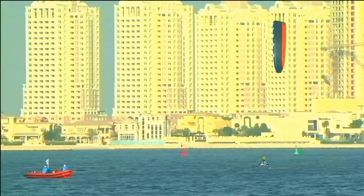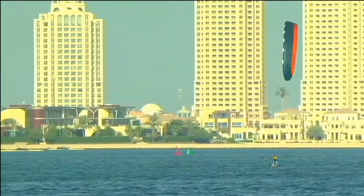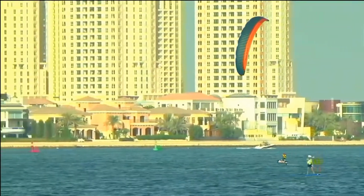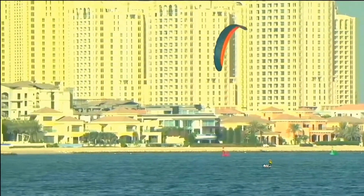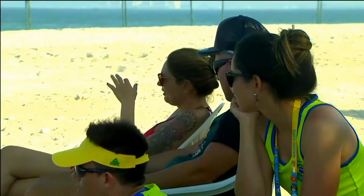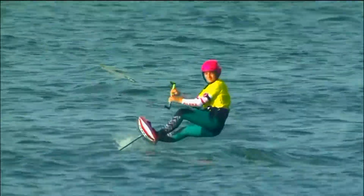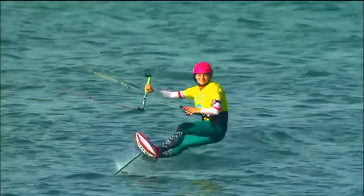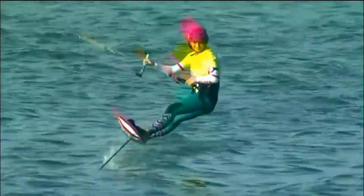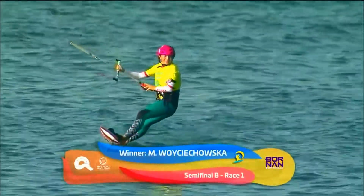Here's the second place finisher. And second place goes to Breiana WHITEHEAD from Australia. She was the leader coming into this, so she loses a point to Magdalena, and it's going to be right down to race 2 to see who in this group gets into the finals. A little bit nerve-wracking with these conditions, where really gusts can make a big difference.